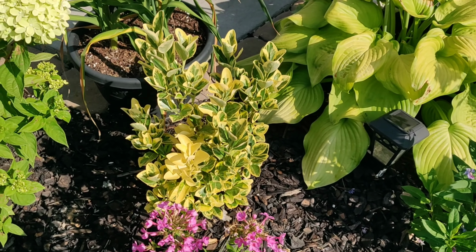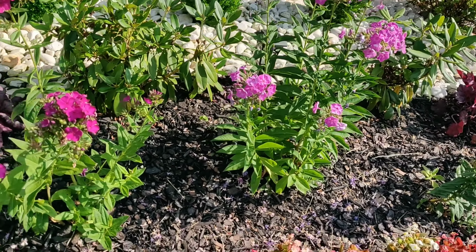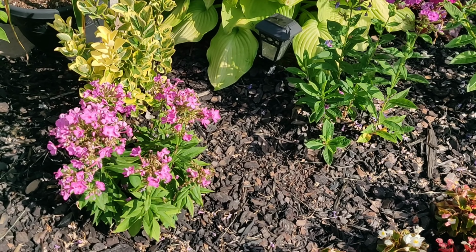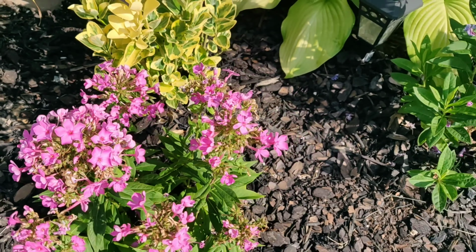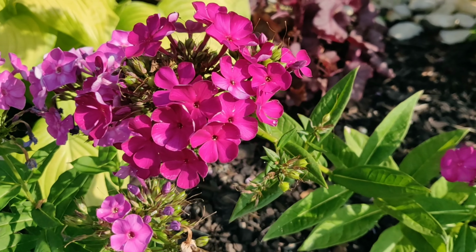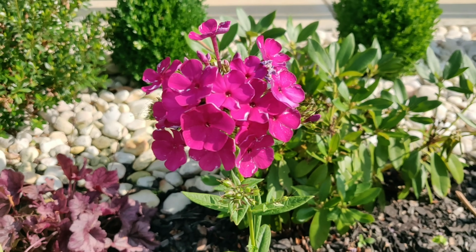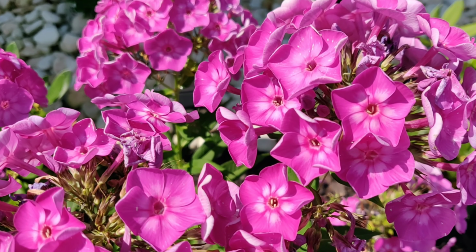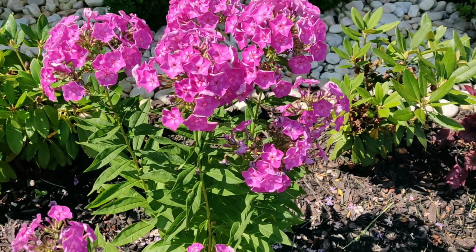Next, I have my phlox. Now I have 3 different varieties of these. I got all of these on clearance for $1 last fall, and they were not in bloom. So I actually have 3 different ones. This here is a pretty pink color. And then I also have this dark pink magenta. It's really pretty if I can get it to focus. There we go. And then I have these here that have like a white interior. So yeah, it's a pretty mix.